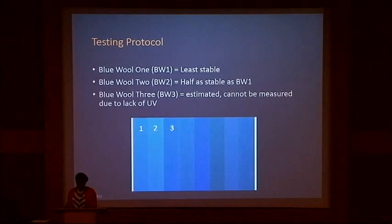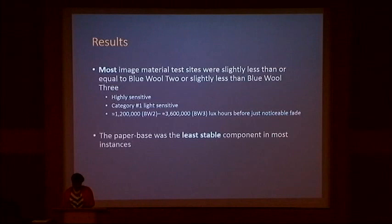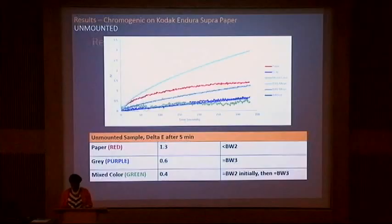Overall, most of the photographic or print image material samples were equal to or slightly less than what would be the estimated equivalent of Blue Wool 3, which means that the materials are still highly sensitive to light and fall into category 1 sensitivity. For most processes, the paper base was the least stable of all test sites. And in the next few slides, I'll go through some of our results in more detail. For the sake of time, I'll highlight the findings for select processes.